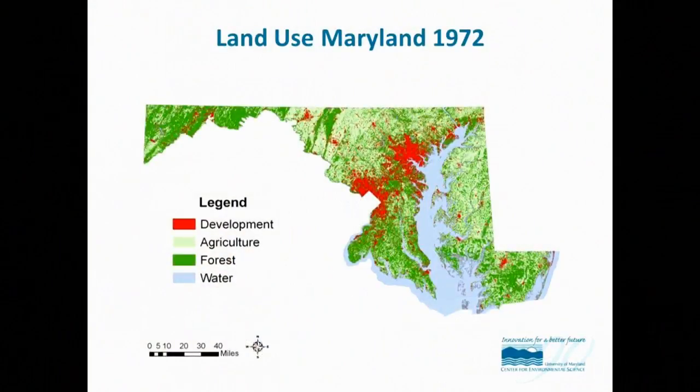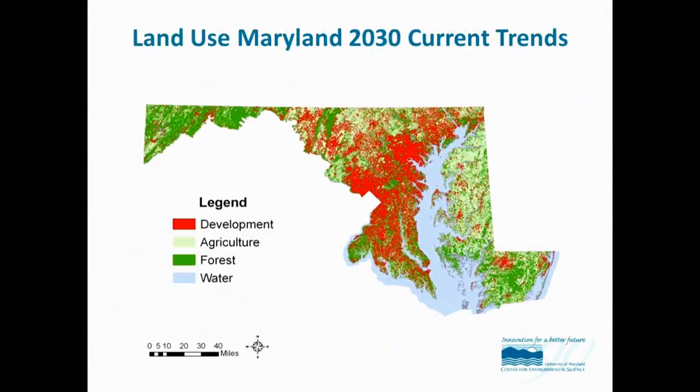Land use in Maryland, I'll just go through these. This is 1972, 2002, 2030 of what we expect. So the red means higher population. We expect the population to get above 20 million, 22 million soon enough. So we have this tidal system, but the ocean actually is much cleaner than the bay. So as the ocean comes in, it's actually really clean water, and I'll show you that in a slide in a bit.